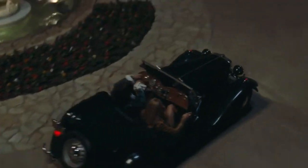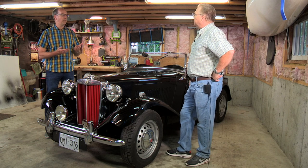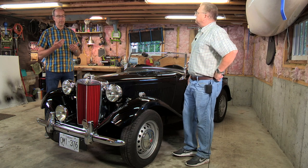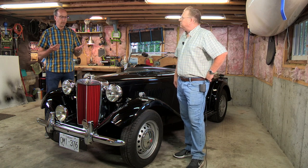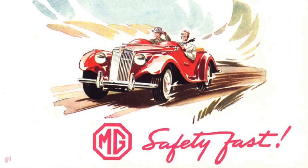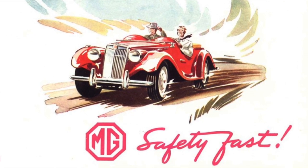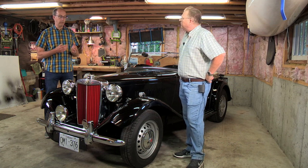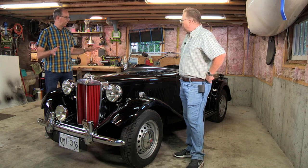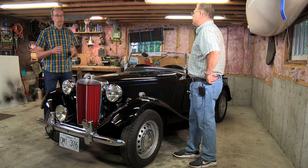The T-Series was produced by MG before the war, starting with the TA. Just before the war started, they went to the TB and the TC after the war. And what MG realized after the war is that the American servicemen in England really liked the MGs, and they wanted to bring them home to the States. So MG actively started to sell them in the States, the earlier TCs. And this was the first of the T-Series cars built by MG that were kind of designed for the North American market.